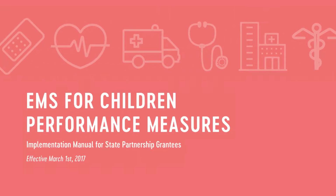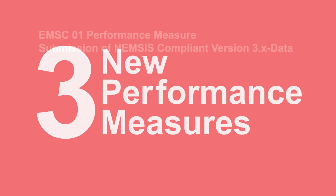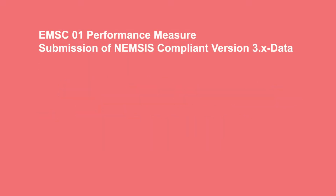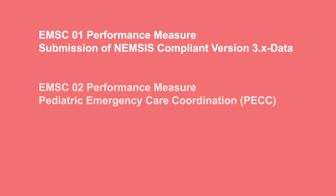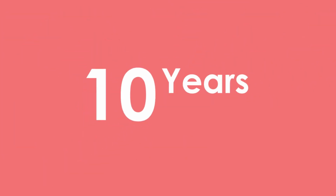The National EMS for Children program is implementing 3 new EMS-related performance measures. The 3 new measures for the program are submission of NEMSIS version 3 data, pediatric emergency care coordination, and skill checking on pediatric equipment. These measures might sound daunting, but remember, you'll have 10 years to achieve them.